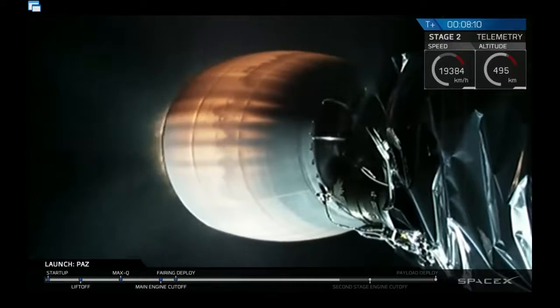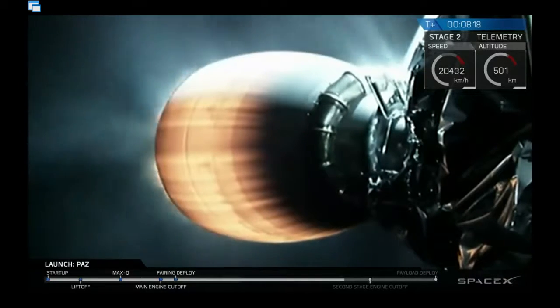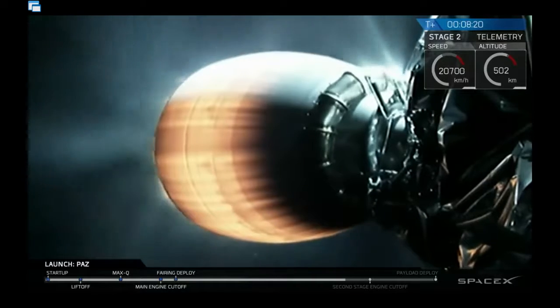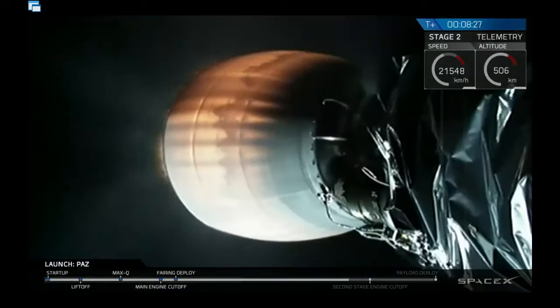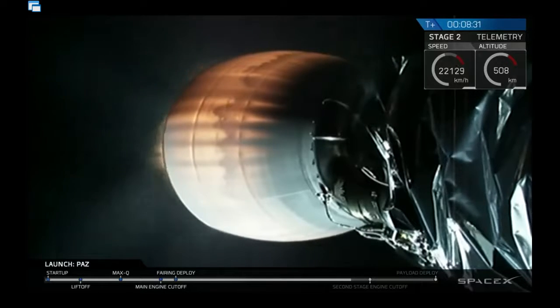Coming up next in about 40 seconds is going to be SECO, second engine cut. That second stage Merlin vacuum engine is going to shut off, having completed its primary burn. And then a minute or 2 minutes after that, we're going to have payload separation. So stand by for SECO in about 20 or 30 seconds from now.